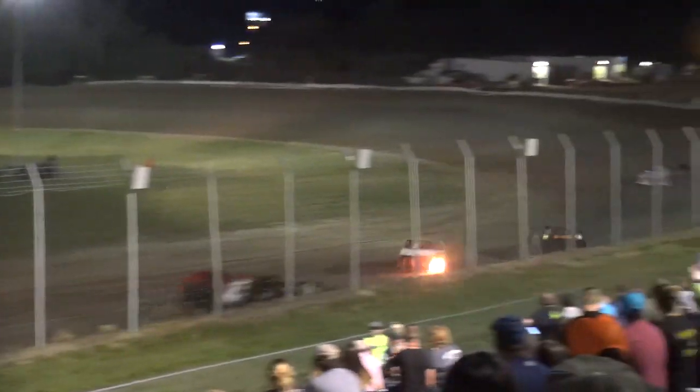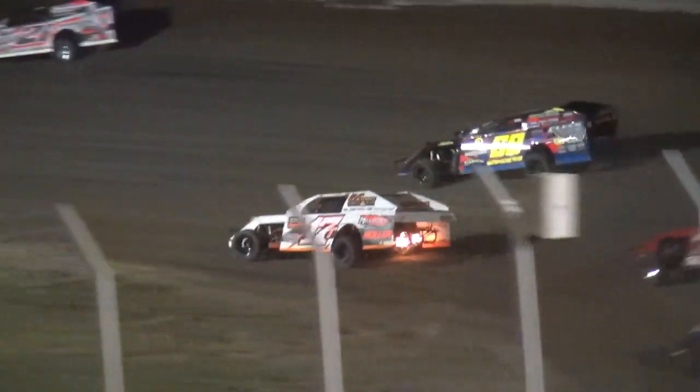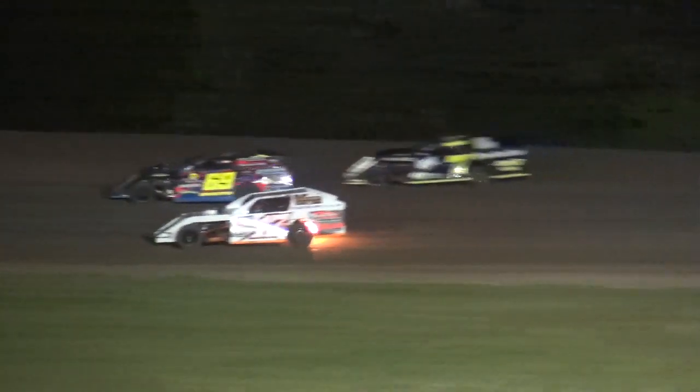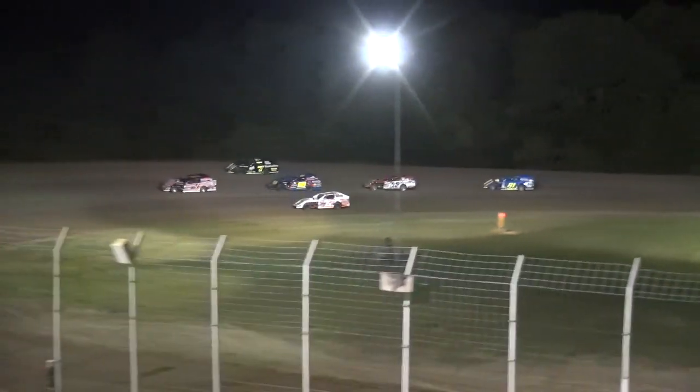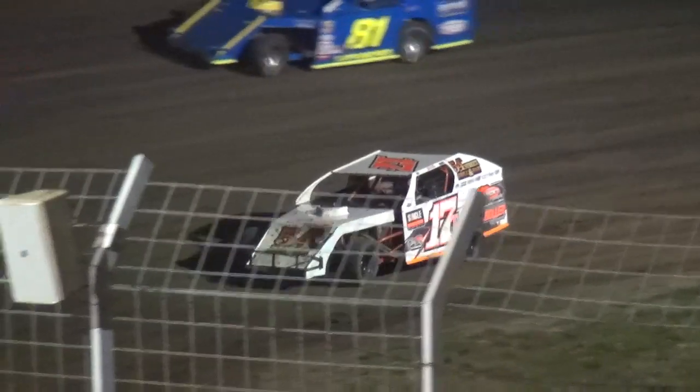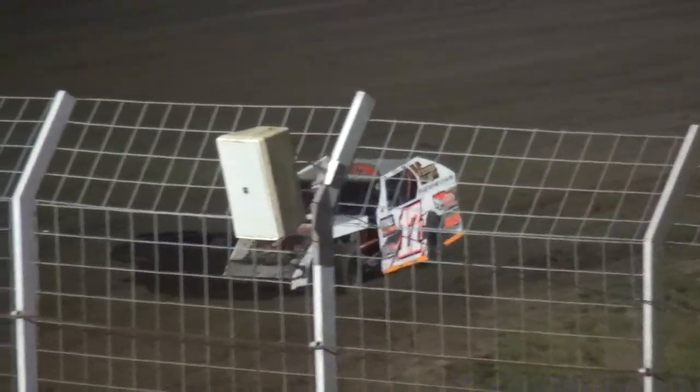A lot of flames coming out from under. Something not right with the 17T. A lot of flames on the backside of that car, number 17T. Brake line on fire. Yellow flag coming out. Red flag. Red flag conditions out on the track. We had a fire going on car number 17T of Shadron Turner. For safety precautions, we just went ahead.